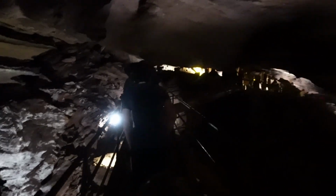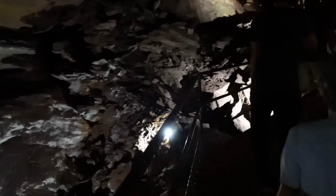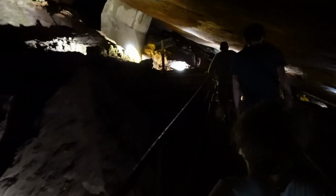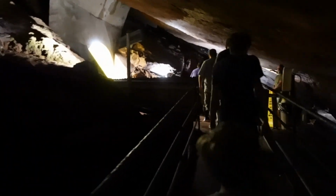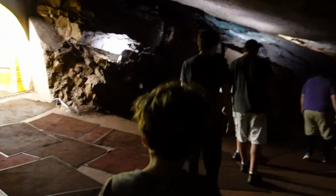Watch the low rock. I don't know if any of us are actually tall enough to hit that rock. I can hit it. I'm close, but no cigar. I can't hit it. No, you can't. I'm turning 8 tomorrow. Yes, you are. Tomorrow I'm going to be a bit bigger. That's not how it works, man. Yeah, that's how it works. That's how it works. Okay, we're going down the other side.